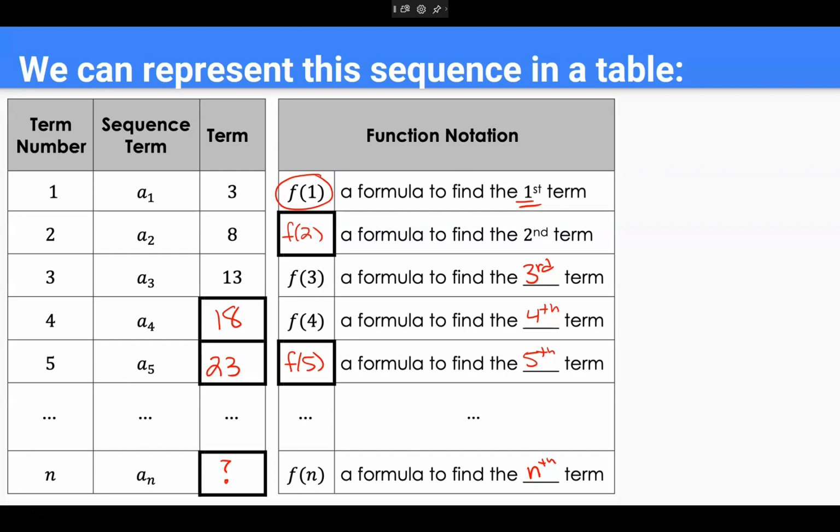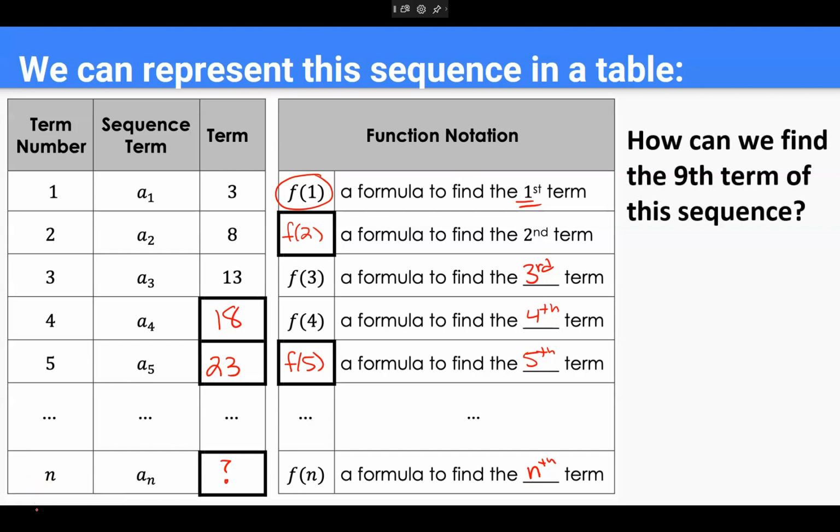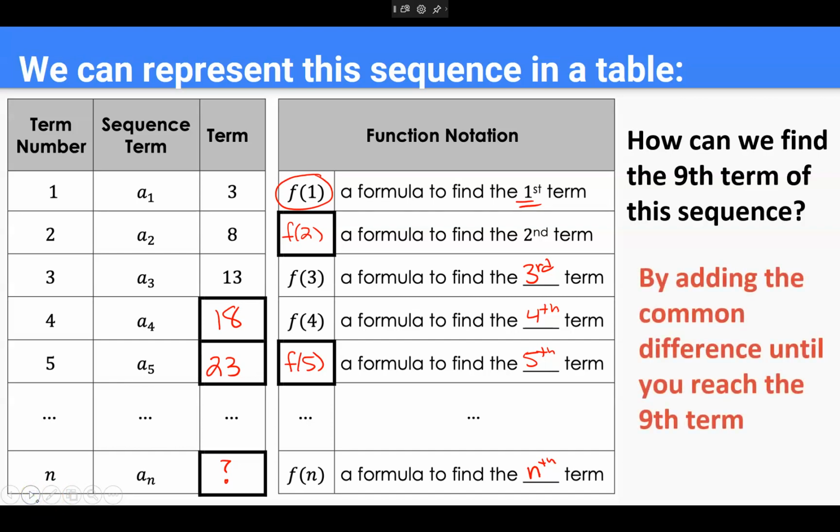N means anything. So like if I could use a formula to find anything, I would use the a sub n. Like this formula works for any part of my sequence. That's when you would use n. You wouldn't specify which one. Okay. How could I find the ninth term of this sequence? So 3, 8, 13, 18, 23. How can I find the ninth term? Just keep on adding 5, right? Until I get to that ninth term.